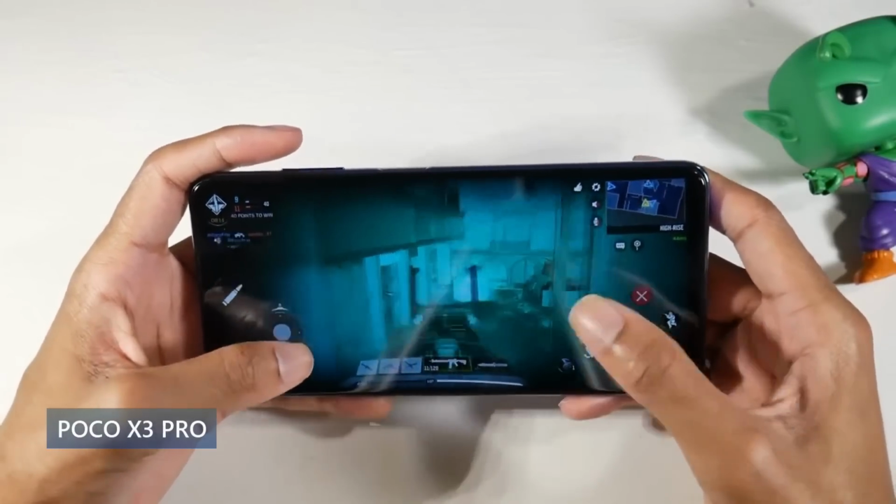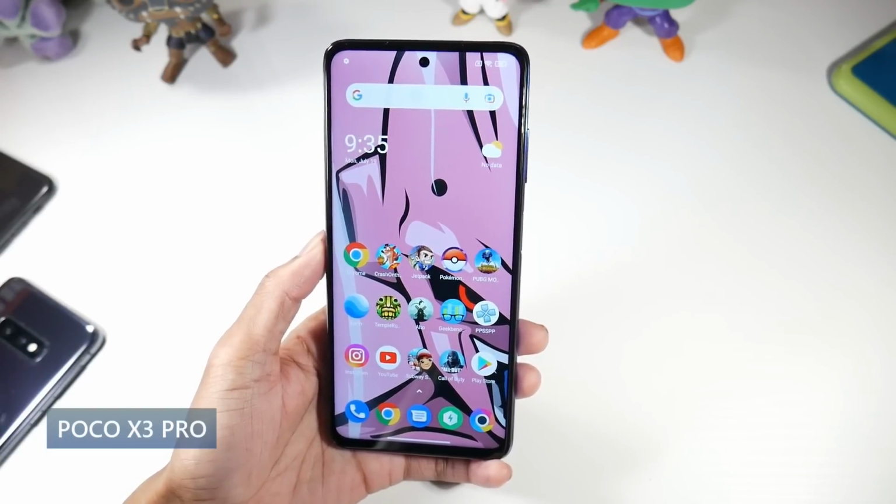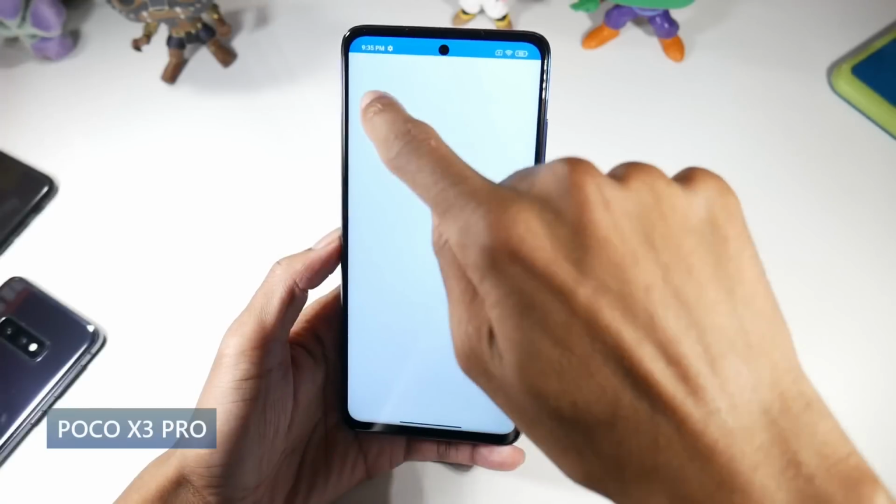It's just a plastic build. It's IP53 dust and splash proof, and it looks fine. It doesn't feel super cheap. It actually has a pretty good weight to it.